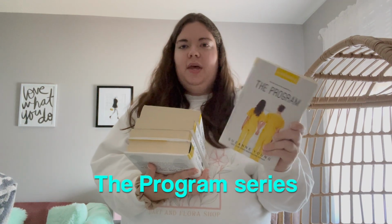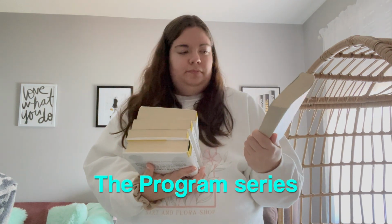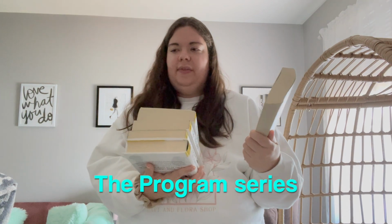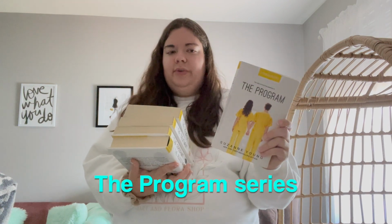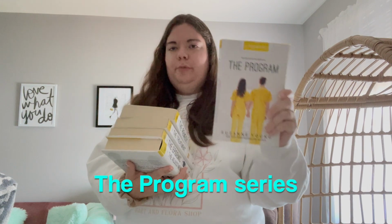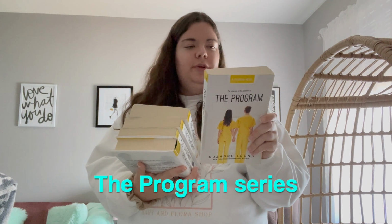Most of the teens have suicidal thoughts, and they're depressed and everything, like that's everyone. And if you're caught showing any symptoms of being suicidal, they put you in what's called the program, like the name of the book, where it says the program is the only proven course of treatment.